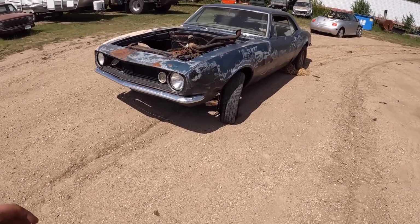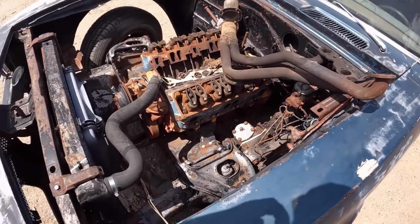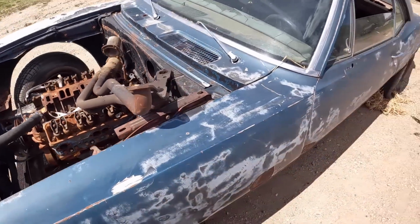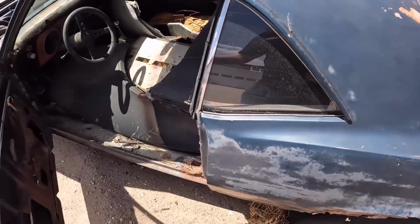So this one here, it's a 67. They're both just plain Jane cars. It had a small block Chevy in it at some point. Hasn't been touched. Oh, power steering car. This one's more, I don't want to say a parts car, because they're both pretty nice.